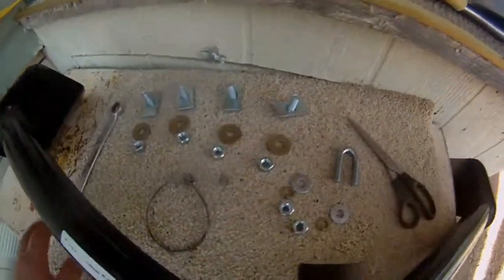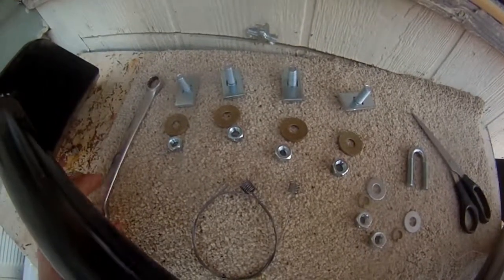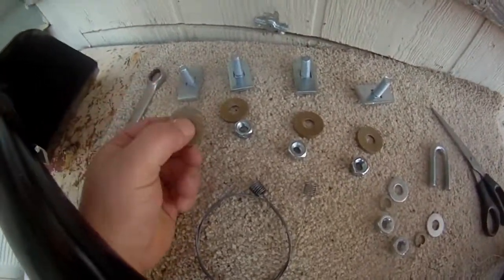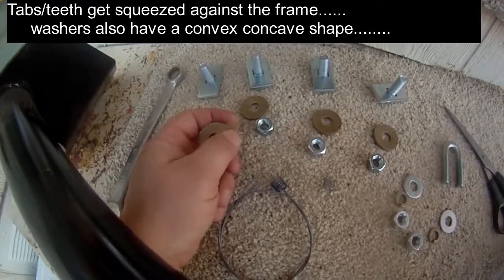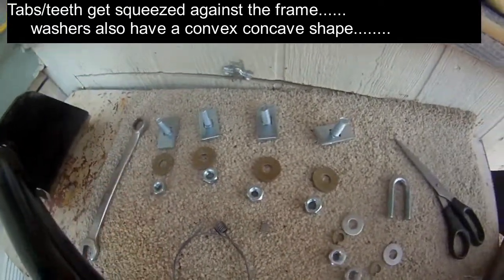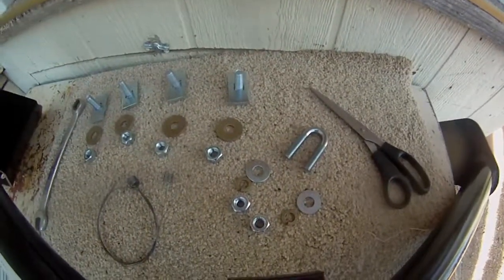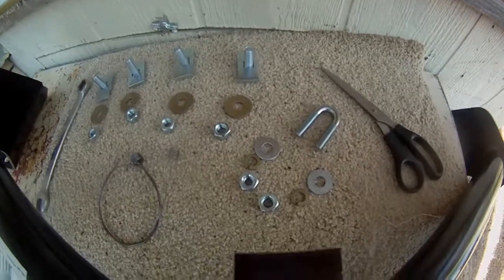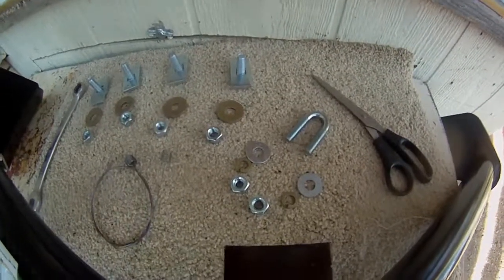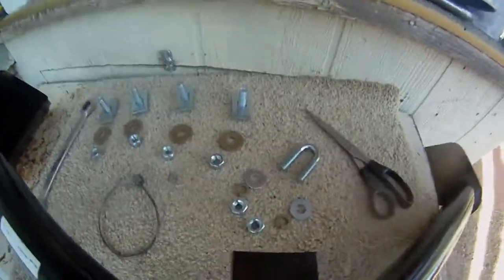Just to go over the hardware really quick, like I said, it looks like the only thing you're going to need is an 11/16. But these lock washers, they have like these little tabs underneath, so that's pretty self-explanatory. And I have the hardware laid out the way it should go. I haven't looked at the directions or anything, so I just wanted to put a little disclaimer there. I'm just going to throw this together, as it looks pretty self-explanatory.